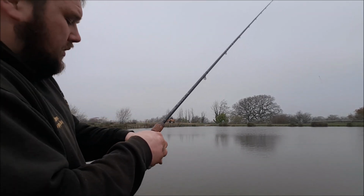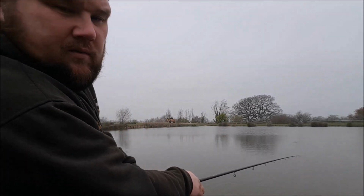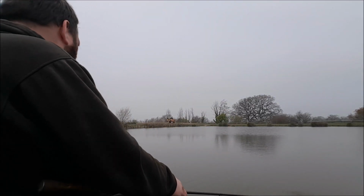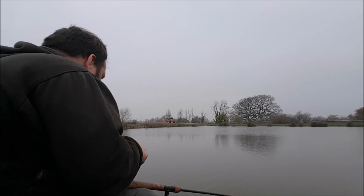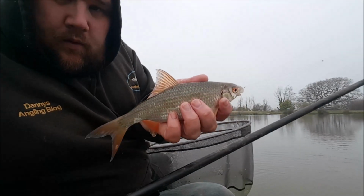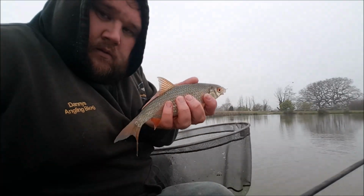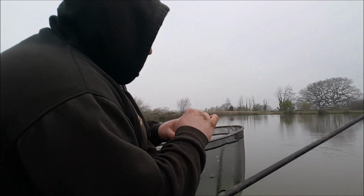I'm using maggot on the hook because it's a bit more of a bust to get a couple of bites of the cherry. Then if I put a caster on, I only get one bite. Feeding caster to try and keep the quality of the fish in the swim. I'll just come on under the pole on my feet, just feeding hemp and caster. Might be a second roach, that, I think.